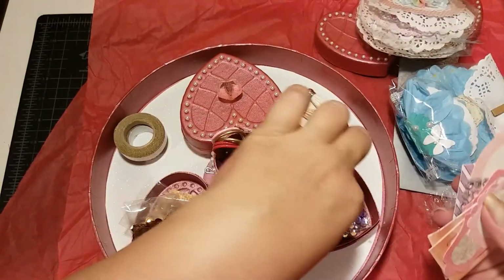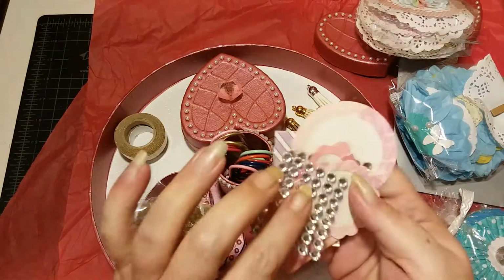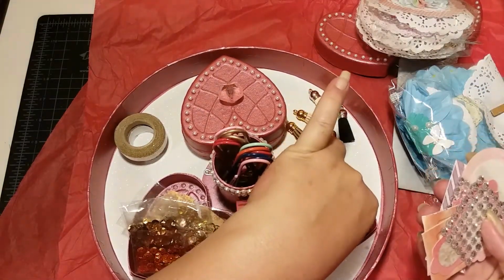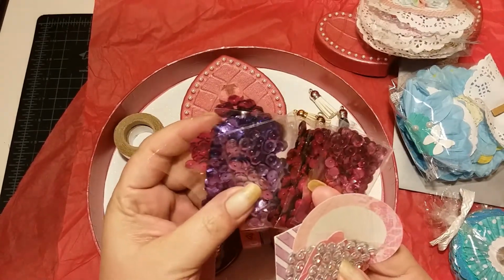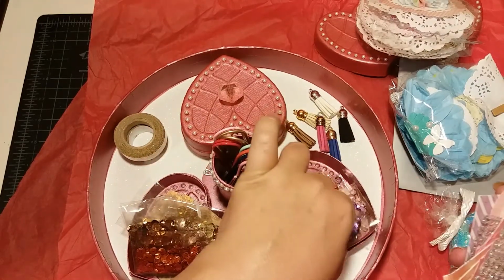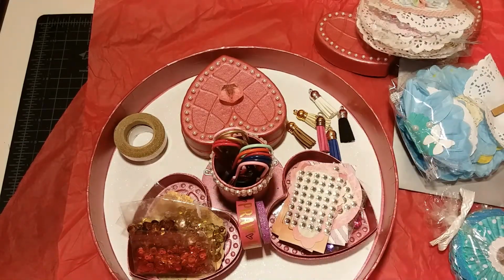I love stripes and I love polka dots. And looky there. My blue. Oh my goodness. Oh my goodness. More sequins, y'all. And I just got my fuse tool. So I'm so blessed. I got more sequins that I can actually use it, and I can start making me some shakers. Y'all, I just want to cry. Each and every one of y'all have blessed me so much.